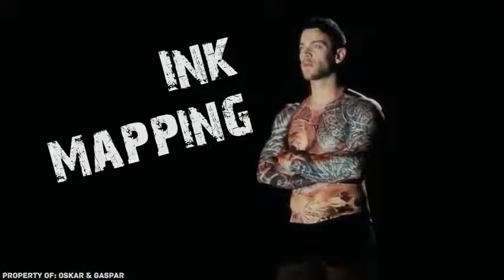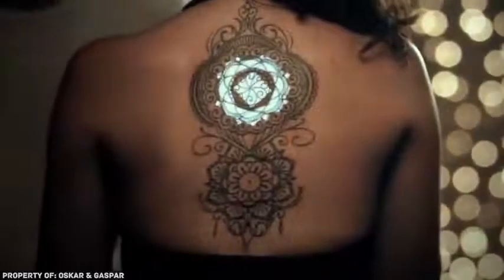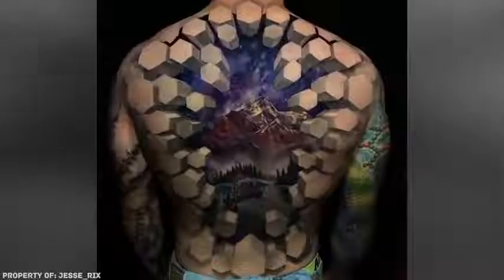The project is called ink mapping and was first presented on a live tattoo mapping event in Lisbon in 2015. The artists used models' tattoos as a basis and then animated them. The producer noted that no post-production was used after the editing. Everything you see was filmed live, including the animation. Amazing and breathtaking.